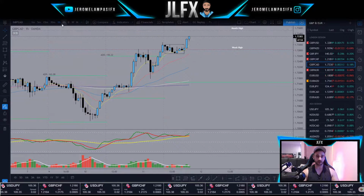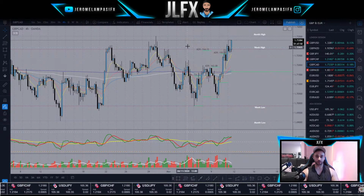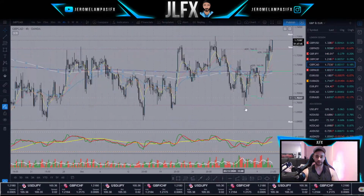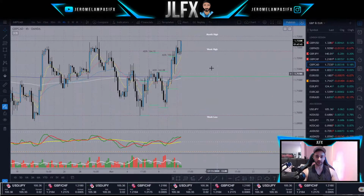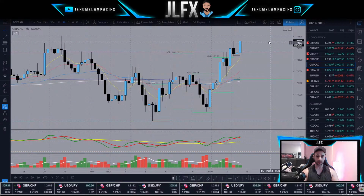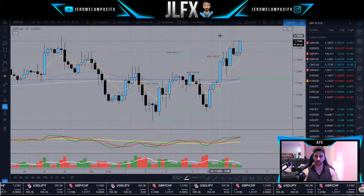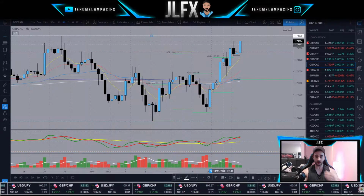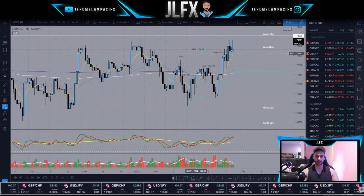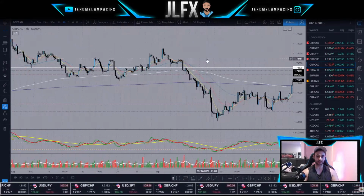1 hour is definitely long bias. 4 hours definitely bullish. We could see price struggle at the monthly high. So this is definitely a zone at 1.73530 I'll pay attention to. Obviously don't want to be trading into a significant zone like that, especially since price has respected that level.